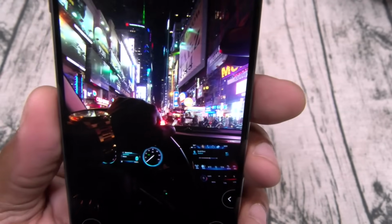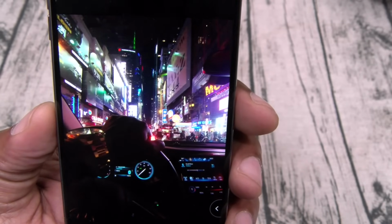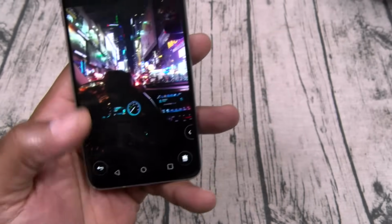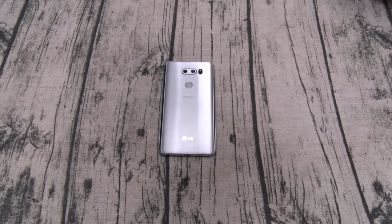Now, I posted this on Instagram. Look at this photo. Low light, no flash, no filters, no pro mode, point and shoot. This is incredible. So I can't say enough good things about the camera on this. 100% worth the price. Only thing missing is portrait mode.